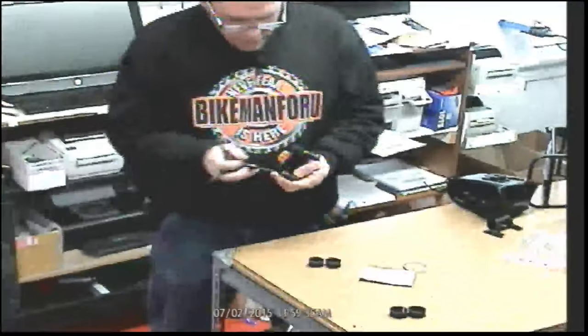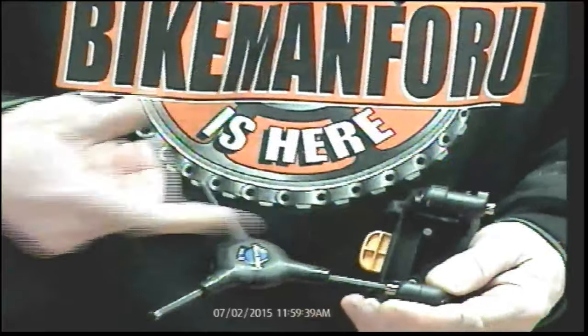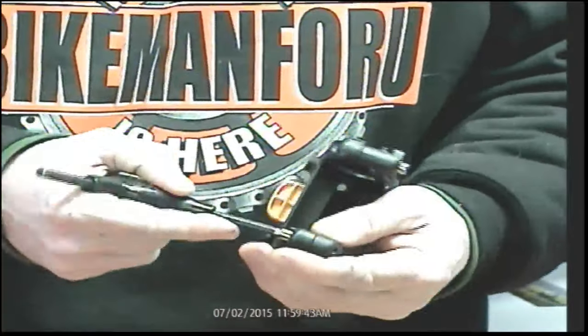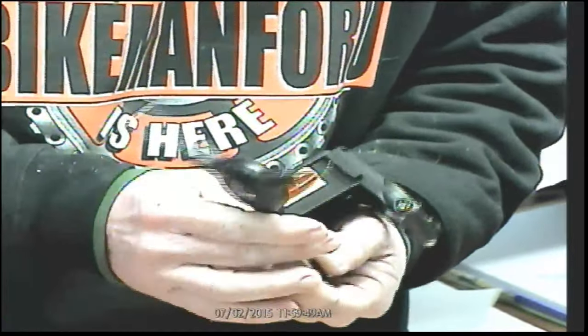It looks like this, a 5mm Allen. They beef this stuff up. A lot of your other competitors use the little 4mm, but they use a 5 on this, something beefy. The bracket is replaceable. You can buy it separately.